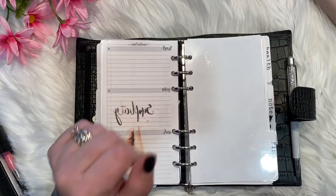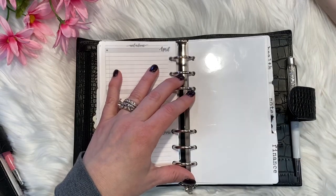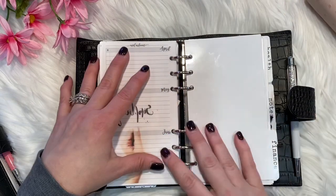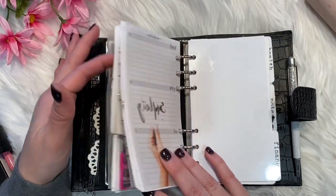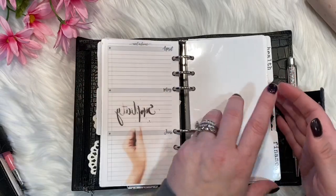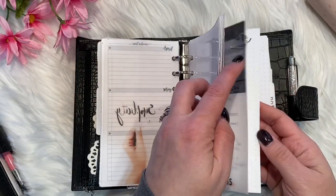I don't know that this will work for me, but again, I'm trying my weekly here and I'm trying my daily here. So I don't need it in two places. So then, you know, it gave me a little bit more room. So I added a few more things. My finance is pretty much the same. I added a few things in the back here.